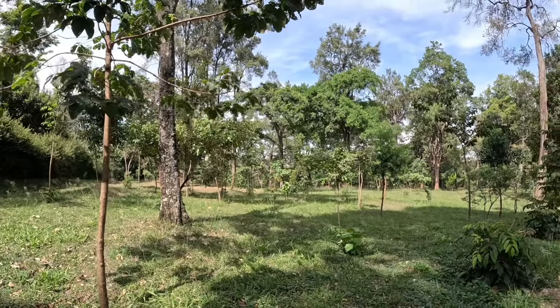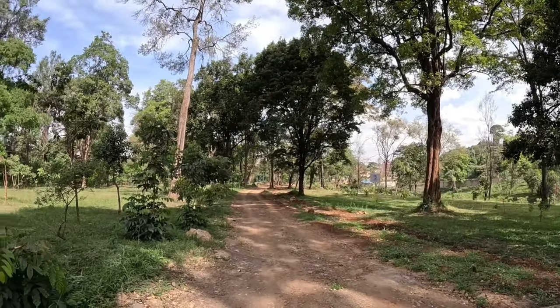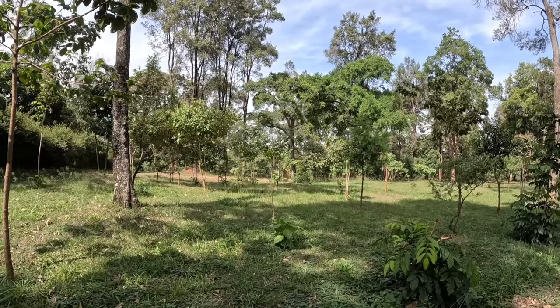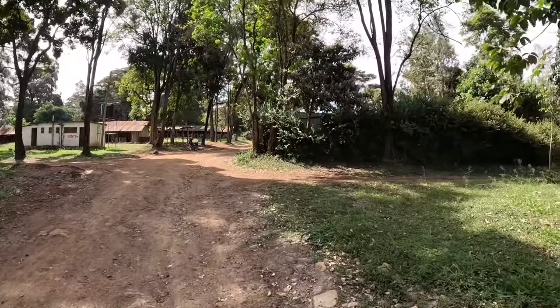Guys, I'm inside Jamuhuri area. I'm lost in this side. Jamuhuri Showgrounds. Have a nice forest here. I'm inside Jamuhuri Showgrounds. Let's walk around and see.